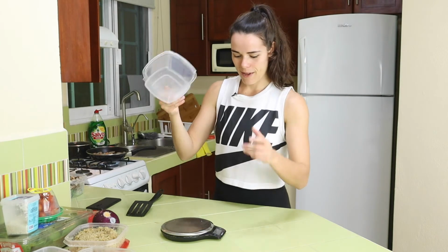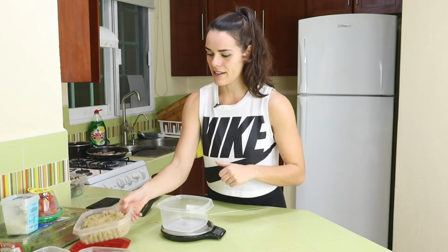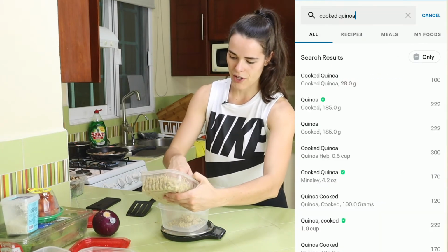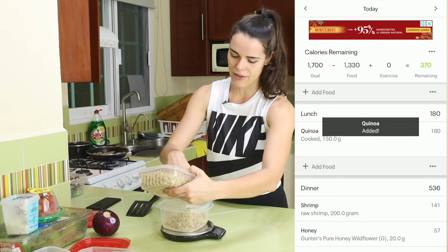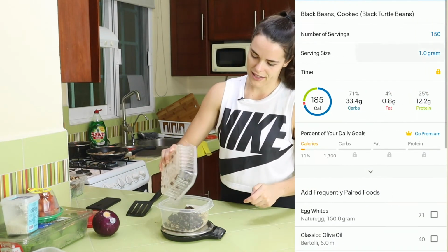So while that's cooking, I'm just gonna prepare my lunch bowl and show you how I measure all of that and add it into MyFitnessPal. Okay, so I'm gonna put my Tupperware container on the digital kitchen scale, make sure it's set to 0. So I already have a bunch of cooked quinoa, so I'm gonna weigh out 150 grams of that because that's how much I've already figured out in MyFitnessPal to make sure I'm gonna have enough of my macros for the day. And I'm also gonna measure out 150 grams of black beans, all right?